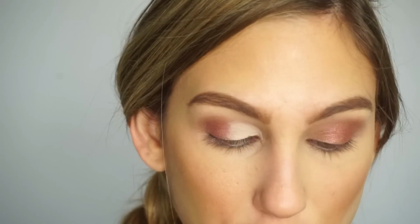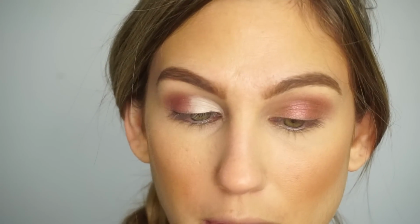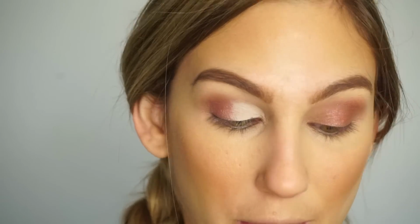So that's why I like to do a cut crease, because then I can kind of bring that back. That's why I'm doing it this way. Then I'll lay the primer down and we will come in with the glitter. So I'm going to do the same thing on the other eye and hope this works out how I envision it in my head. Alrighty, so this is what we're looking like.